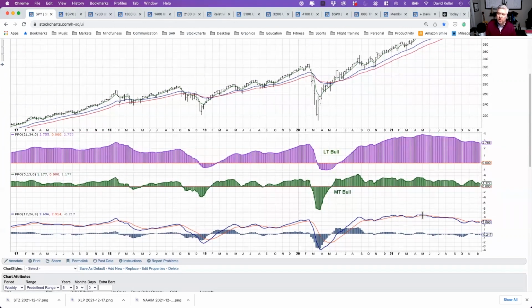And what troubled me about this model in 2021, which is why I think this is such an important chart to start with, is because if you look, it actually gave a sell signal in May of 2021 and then remained bearish even through today, right? In the middle of December, as we're coming off of all-time highs yet again, the medium-term model has remained negative.